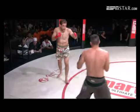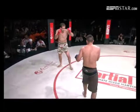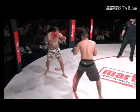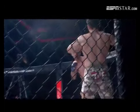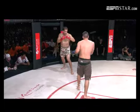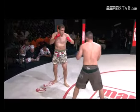Good kick by Macay. Macay coming out very aggressive with his striking here. I'm sure landing that high kick had to be a confidence builder coming into this third and final round. I wonder if he senses, as we have, that his opponent is tiring slightly. I don't know how you can. He's stumbling back right now.